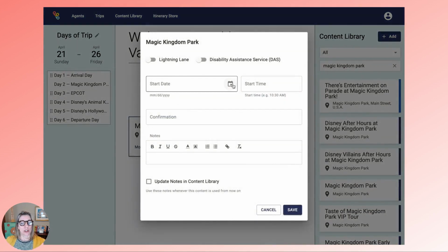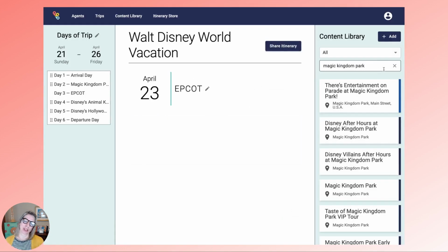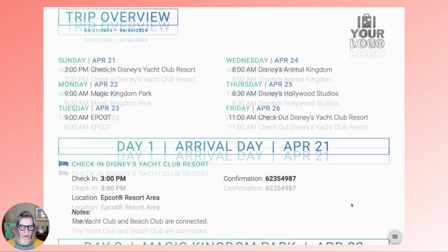What you will see here is I like to give them an estimate of when that park will open for them. Some of you, if your client is staying on property, may want to put in the early entry time that you suspect. We don't always have park hours at this point in the process, so I typically just input my guesstimation of when that will happen. I will change it as we get closer.